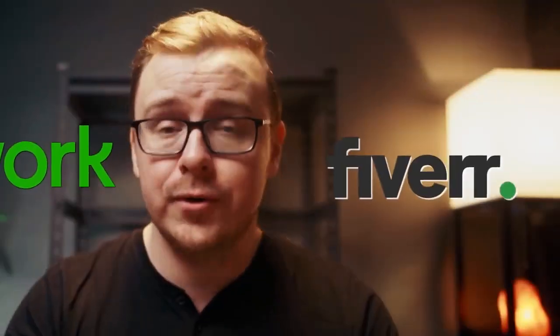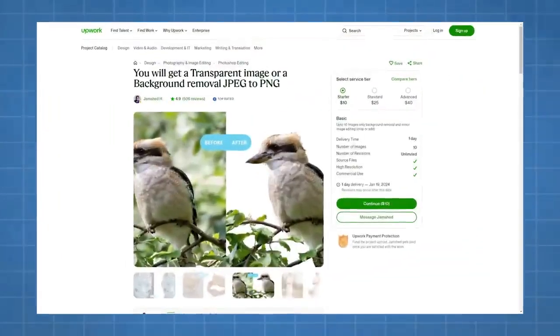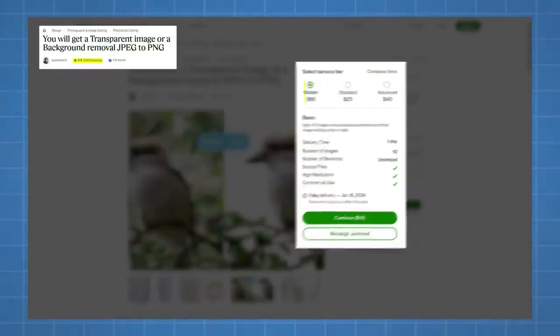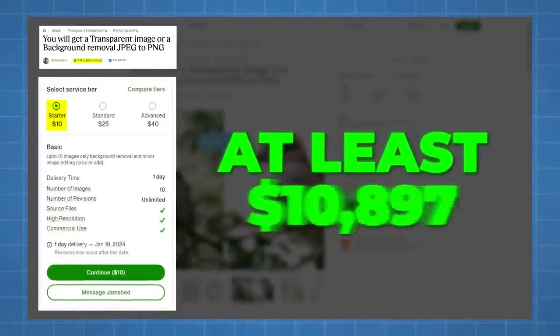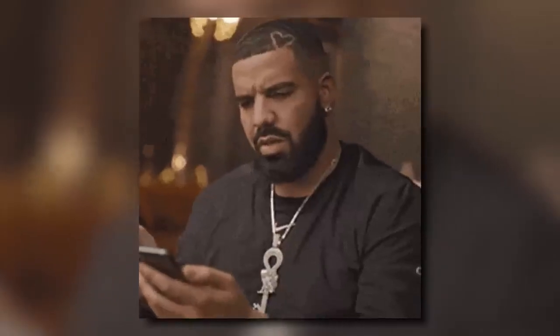And yeah, you can find these types of gigs on Upwork or Fiverr. And there's other ways of making money from it. You don't have to use Upwork or Fiverr, but it's just easy to get started there. This person, for instance, has over 500 reviews. Their lowest level offering is $10, meaning they've made at least $5,000, probably more like 10 or 15,000, or even more than that, considering a lot of the people probably bought the standard or the advanced package. So yeah, another example of one that you can get started with very easily.